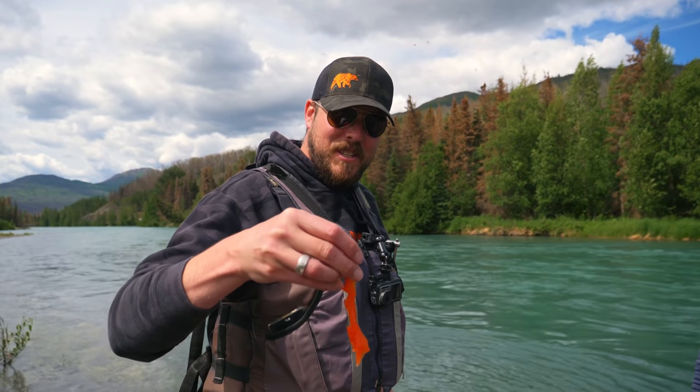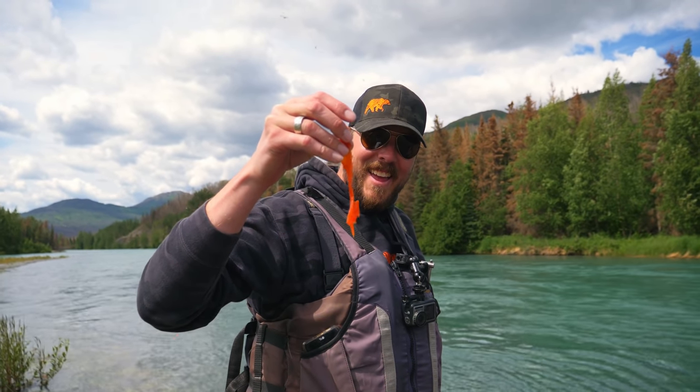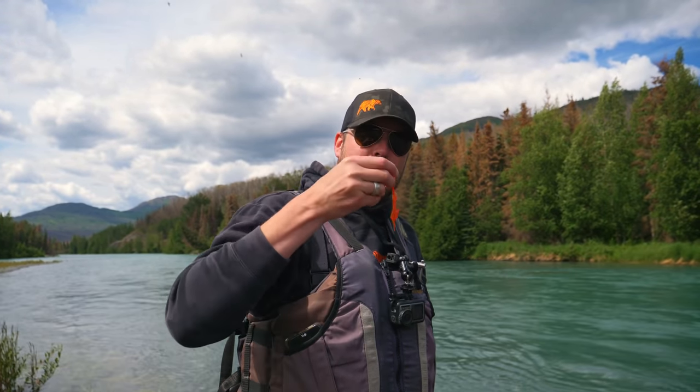Sushi time. Sushi time. Look at that. Whoa. Get it in there. I can't even catch it with my hand. Oh, yeah. It's good, isn't it? Mm.